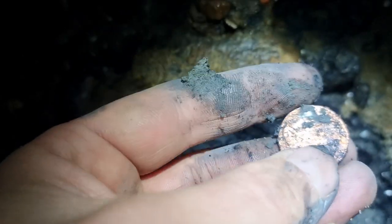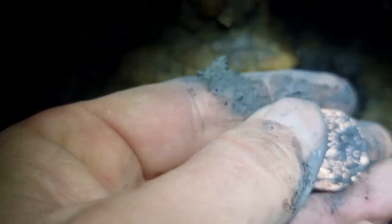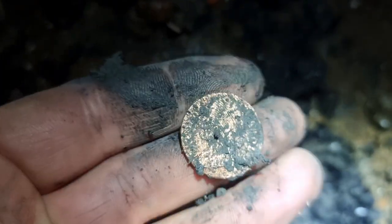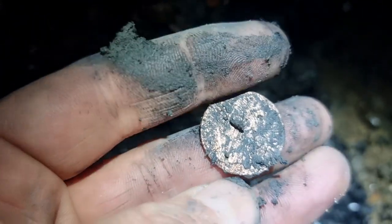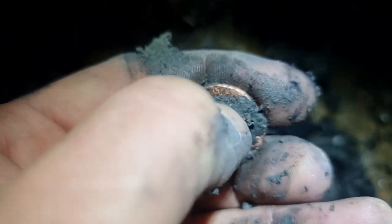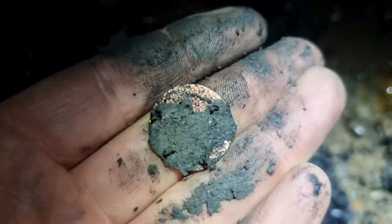Or is it a George? Or is it a Charles? Oh no, what is it? I think it's a, nice, Charles the First or Charles the Second. Oh, that's a stunner. Can't see it very well at the moment because of the little bit of crud on it. I might give it a little wash and see what's on the other side. It's gonna be Britannia, that's really nice.